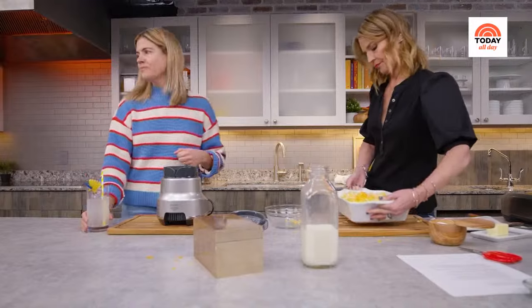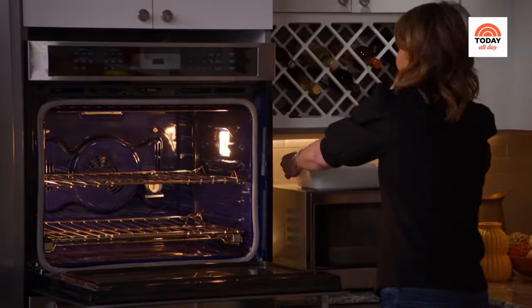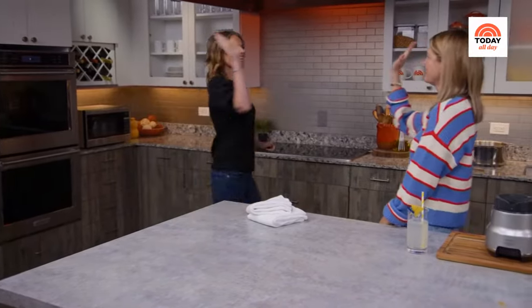Should I put it in? Yeah. Top oven. Okay. I'm so proud. Me too. Remember that time? Okay. Good job. All right. High five. Yay!